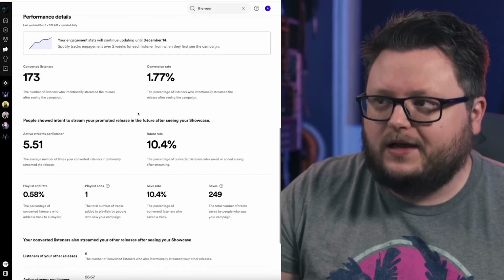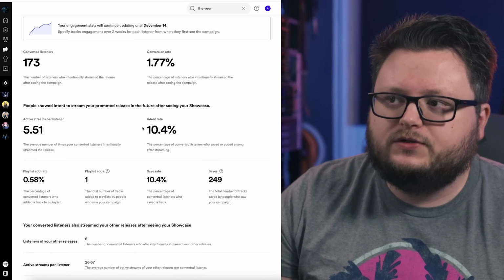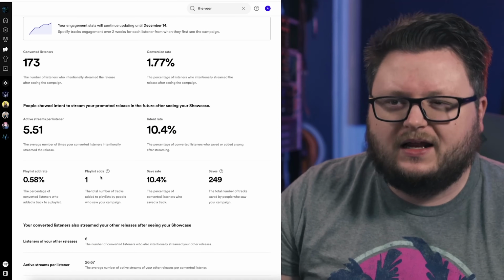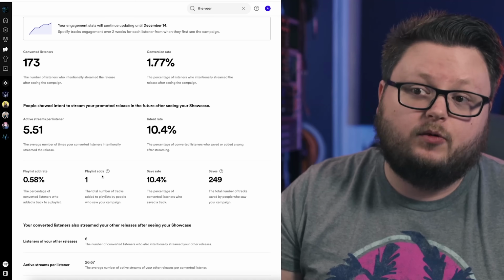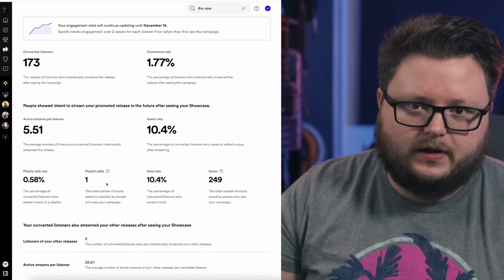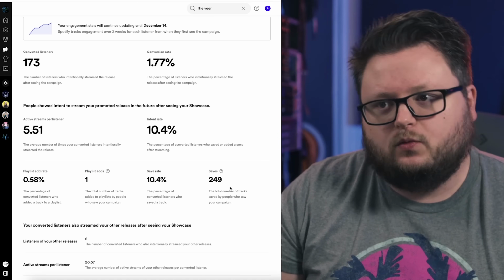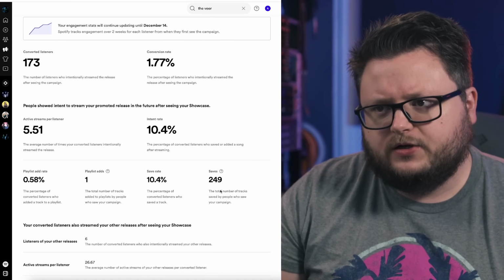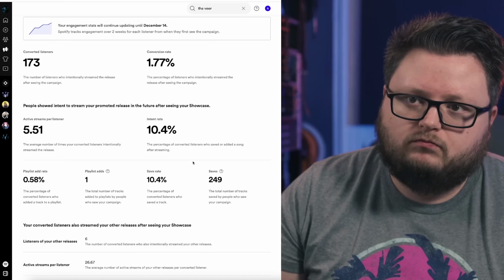Now, the biggest impact of doing an album, though, was that we actually got 5.5 streams per listener. The intent rate was lower, but we got way more streams per person. And I think the reason why the intent rate was lower is because it's an album. You generally aren't going to add a whole album to a playlist. And maybe people were saving the album, but they weren't saving the tracks on the album. So that's one thing to consider.